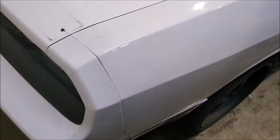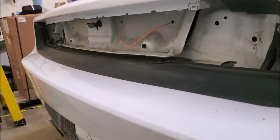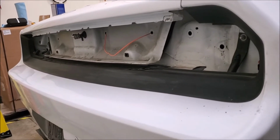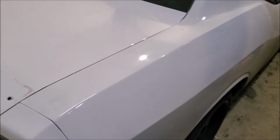Alright, a little bit more progress. Got the bumper and the back lights stripped off. Kind of mask this. It doesn't really matter. Whatever. Oh, and if anybody's wondering why the hell I'm doing this, not only did the front end get impacted, this thing has body damage. Not anymore. I mean, it's been straightened out and fixed.